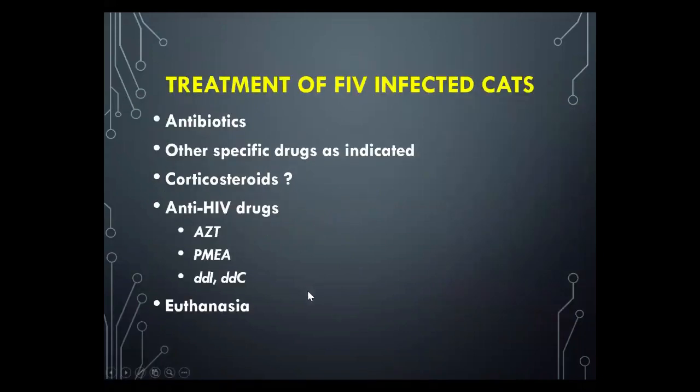If we have a cat with the AIDS virus, then we can treat some of those other infections if they're happening. Sometimes it's associated with severe inflammation, so we can give corticosteroids. And we can even use some of the anti-AIDS drugs like AZT and so forth. And ultimately, if cats are too sick and too poorly, then we may not be able to save them.